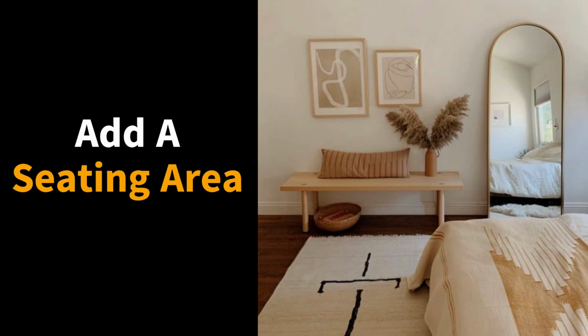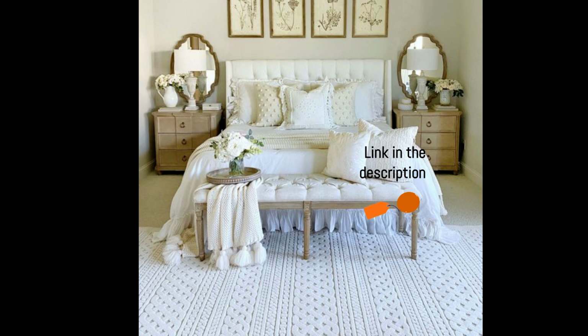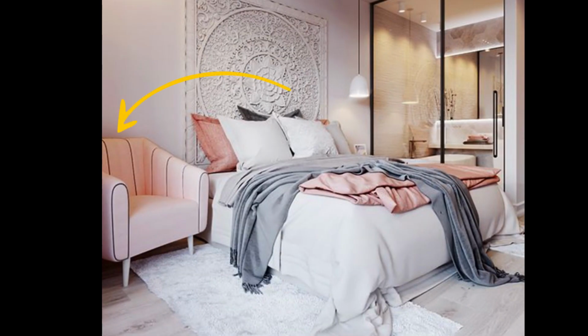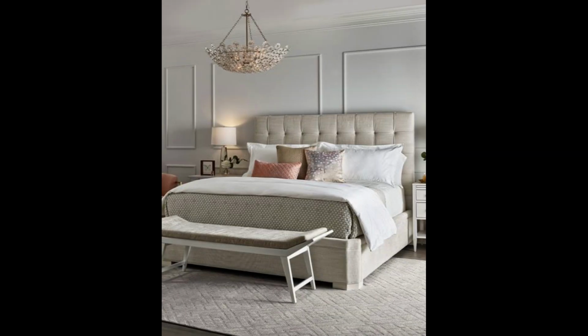Another way to make your bedroom look luxurious is by adding in a seating area. This is something that is very common among big bedrooms. Anytime you look at a luxury bedroom you can spot an extra sitting place. This can be a bench at the foot of the bed, or a nice comfortable chair in a corner. Adding in this extra seating area gives you a place to store the decorative pillows at night, or the throw blankets, as well as a place for you to lay your clothes out and change in and out of.